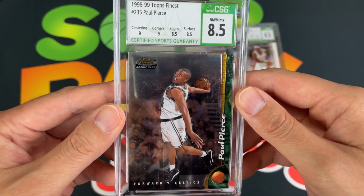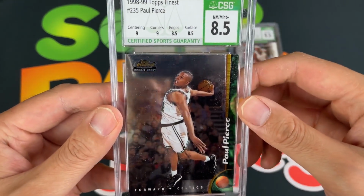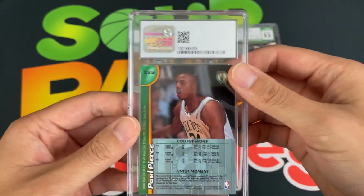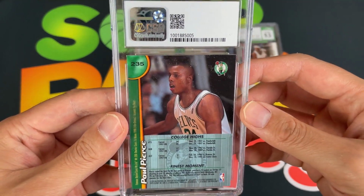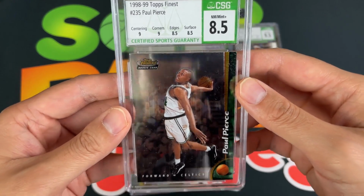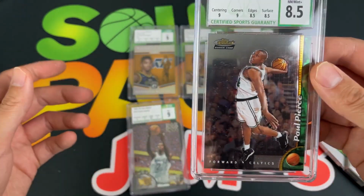Not sure how you guys handle cards with the peel, where you peel or unpeel. Most of mine are already bubbling up, so if I do decide to grade them, I have to peel them off. So there you go, the Paul Pierce off of Topps Finest. Overall, pretty happy with the scores.